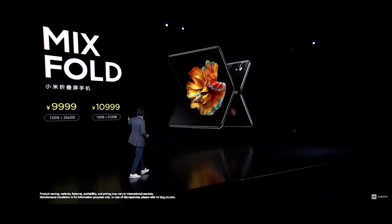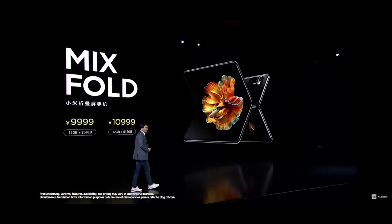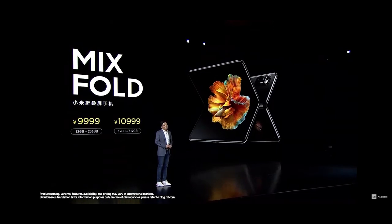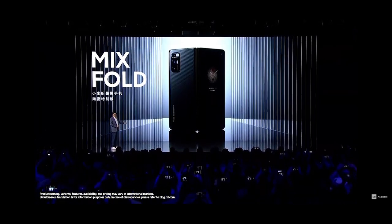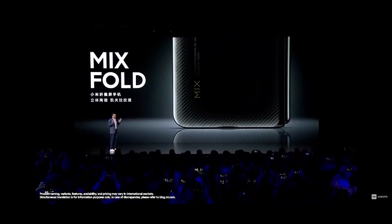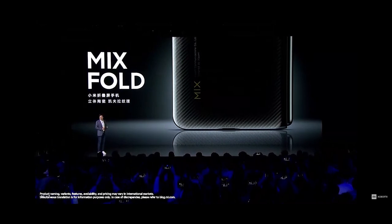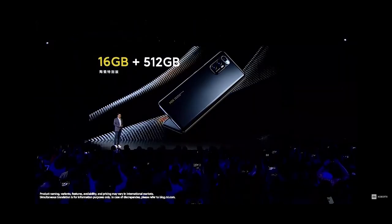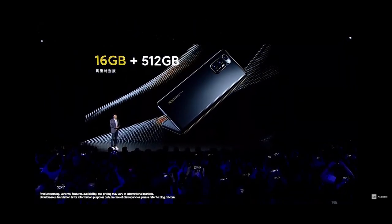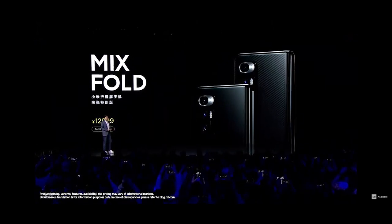9,999. One is 12 plus 256 GB, 9,999, 12 plus 512 GB, 10,999 Chinese yuan. We also have a special edition available. This is a ceramic special edition. And this is also a latest processing with 3D ceramics. We try to simulate the texture of Kevlar. This is a high-end and edge-cutting processing. For this top-level configuration Mix Fold, its price will be 12,999 Chinese yuan.